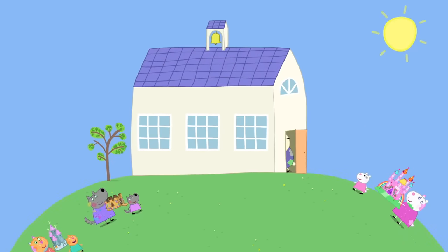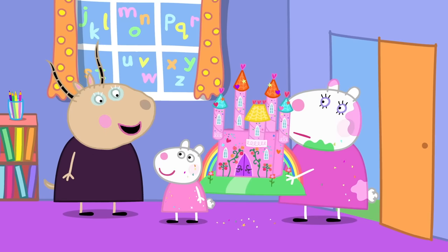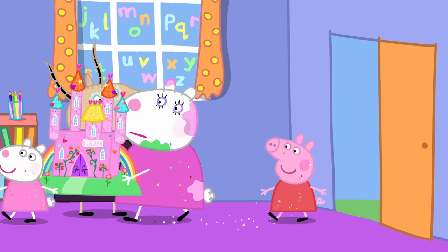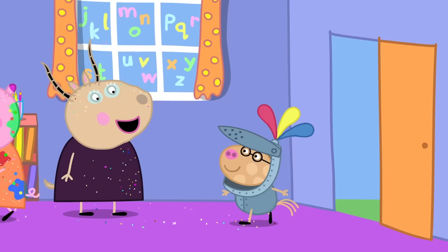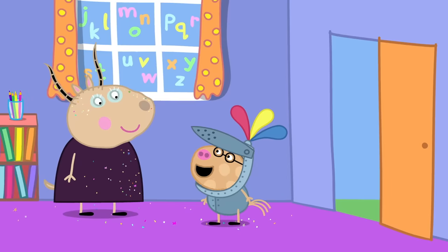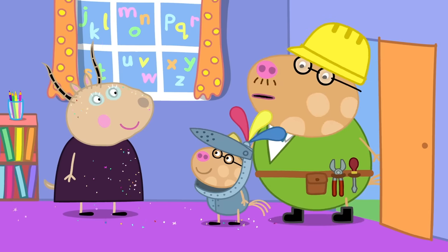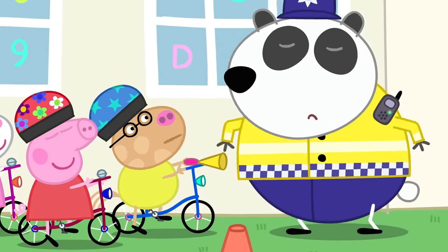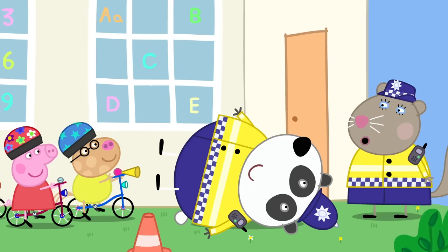Peppa and her friends have brought their castles back to playgroup. Wow, a fairy palace. That must have been a bit tricky for you to make, Suzy. No, it was easy. My castle is made out of a cardboard box. It is a very fine castle. Thank you, Madame Gazelle. Pedro, did you not make a castle? I did, but it's too big to bring into school. We built it out of stone blocks. Could you give your horn a tiny little toot so that we can all... Yes, that should be sufficient to alert the public of your approach.